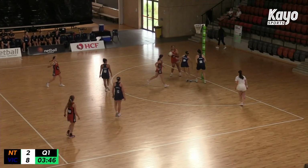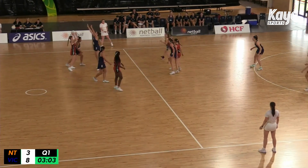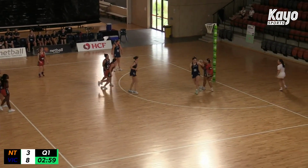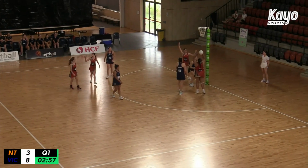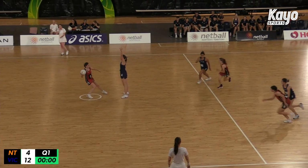NT going forward and finding Mack. Mack underneath and Mack scores. Easton will have possession now. Easton goes down the line. They tried to find Mack with a long pass. Mack wore the contact well. And Mack, 4 from 6 from the game.